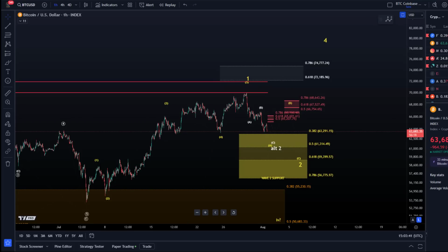Yeah, it looks as if we get lower prices. The yellow scenario is still the preferred one, and we are now approaching the $63,290 level, which is the 38.2 retracement.